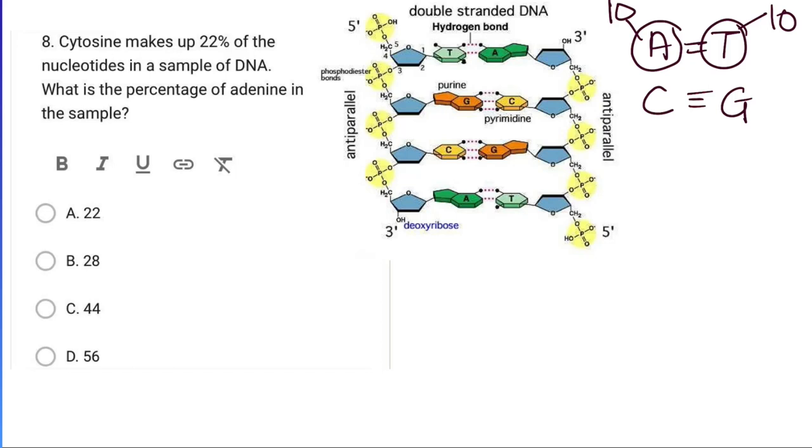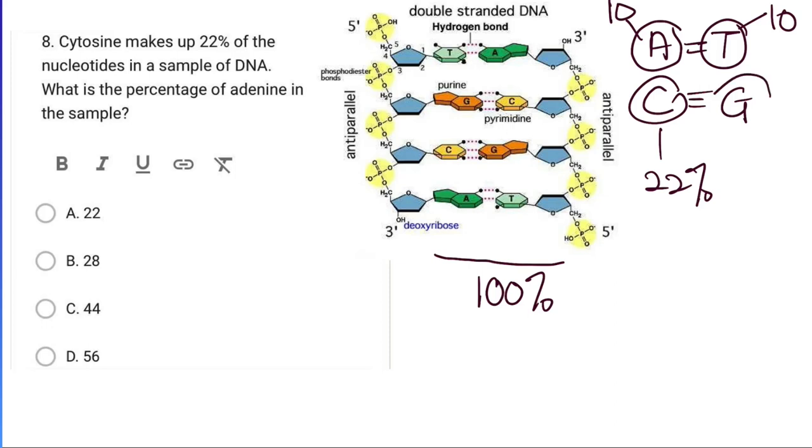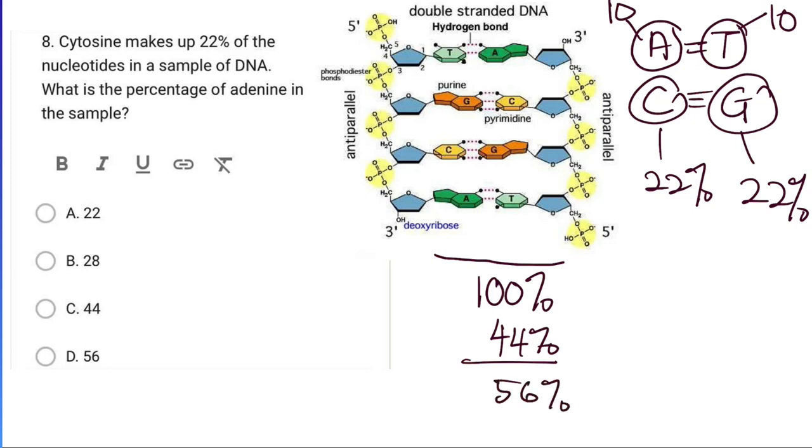Okay, so let's imagine that we focus on the nitrogenous bases only as 100% in one DNA structure. So from that 100%, the question tells us cytosine is 22%. If it is 22% cytosine, guanine also will be 22%. Okay, so both of them make up 44%. So what's the rest? Okay, 56%. And then we know that the 56% actually consists of adenine and thymine. So since we know both of them should be in equal amount, we just divide by 2 because the question asks for adenine. So 56 divided by 2, 28%.